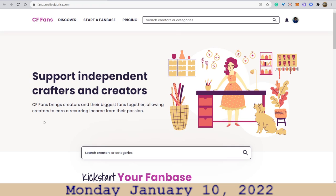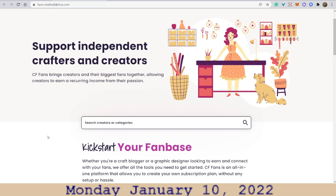It looks pretty interesting. And this concept is in many different genres, let's say. And this is in the category of crafters and creators. So let's take a look at this. You support your independent crafters and creators. I'm not sure how yet. CF Fans brings creators and their biggest fans together, allowing creators to earn a recurring income from their passion. Again, I don't know how they do that yet.